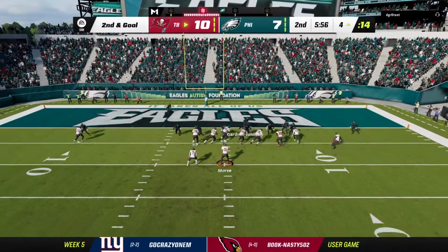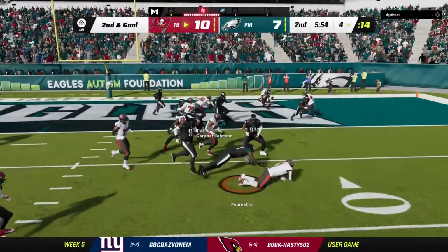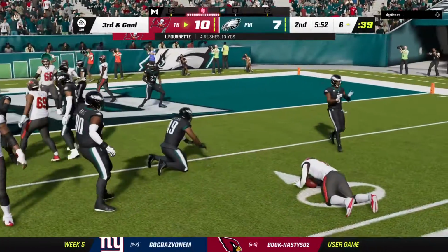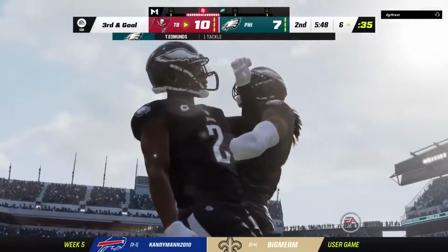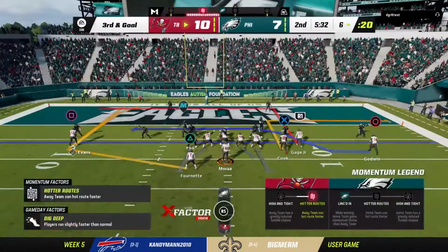Can they find the end zone here on 2nd and goal? Fournette not going anywhere. He'll lose a couple back to the 6. It'll go down as a 2-yard loss, and it brings up a 3rd down.